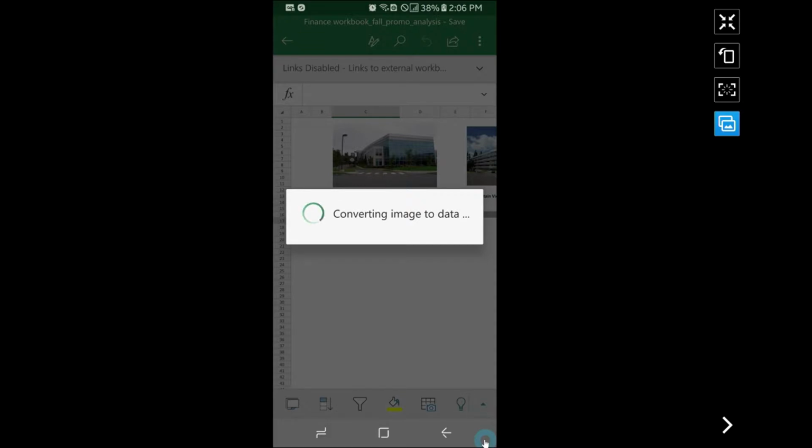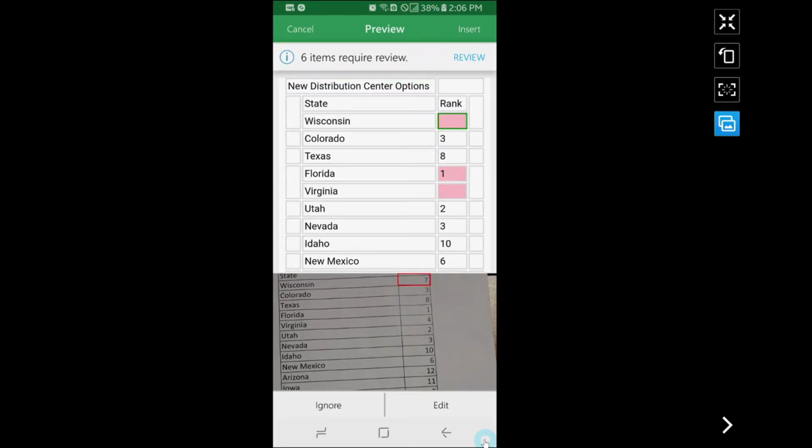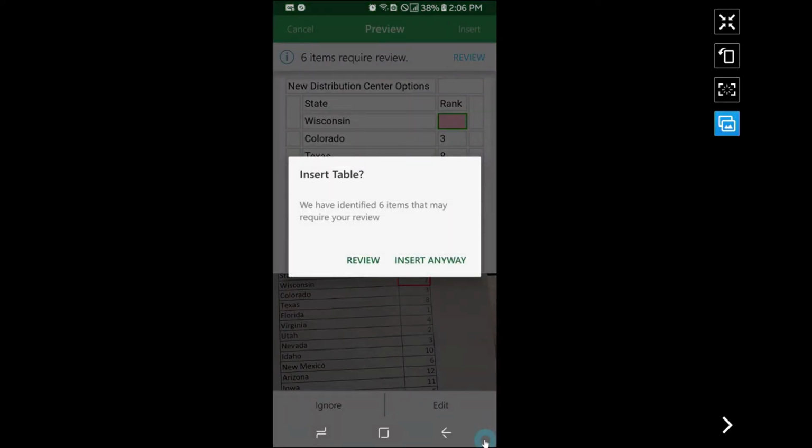Okay, Wi-Fi just needs to catch up with it. There we go, right? So this text is now converted. This is what we call tabular OCR. We are able to take this data and import it into an Excel file. Now I can go in and review and say this should be really 7, and then insert this into my table anyway, right? So I'm going to switch back to 5, 6.